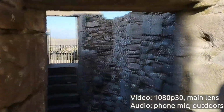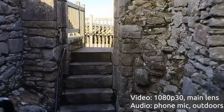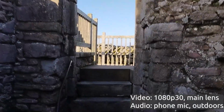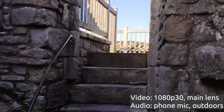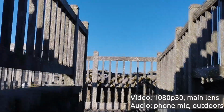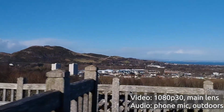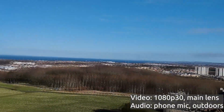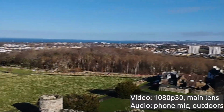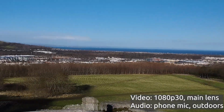through the castle, and it might be very windy. I just hit my head. The danger of castles with small doors. Even me, who's quite short, needs to be careful. The views will be beautiful, but it might be windy, so let's see. Some beautiful views of Edinburgh with the North Sea.